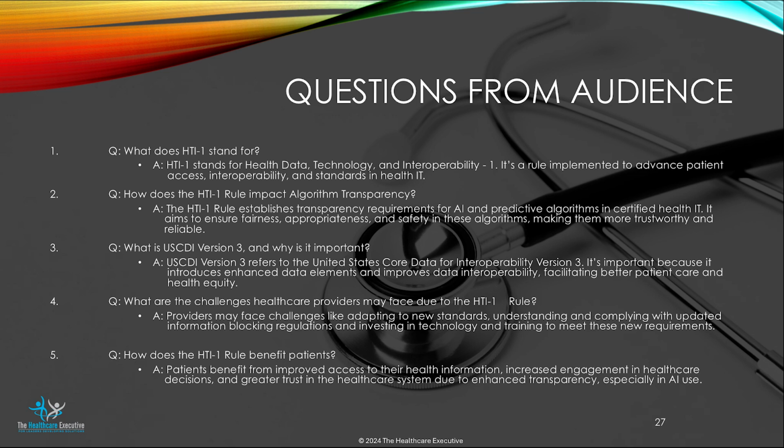What are the challenges healthcare providers may face due to the HTI-1 rule? Providers may face challenges like adapting to new standards, understanding and complying with the updated information blocking regulations, and investing in technology and training to meet these new requirements.